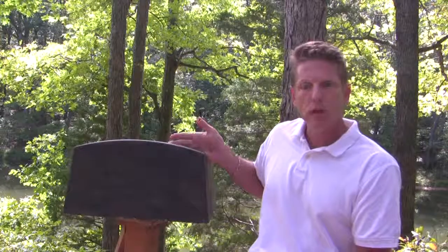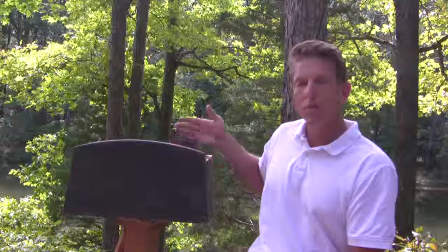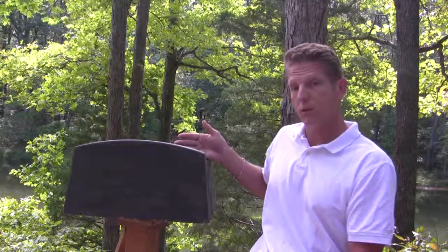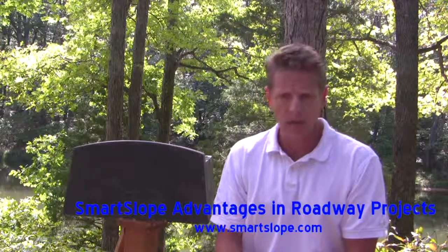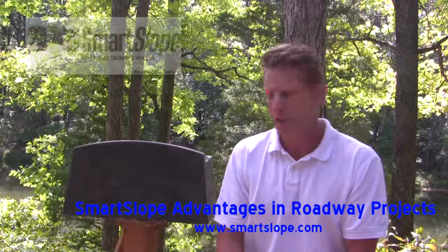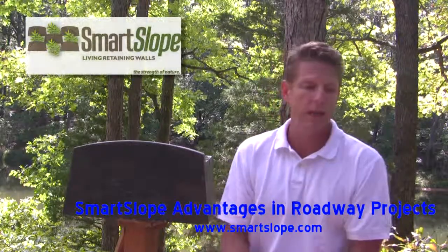SmartSlope also, as a slope system, has quite a bit of setback. Its natural angle is 70 degrees, and then we have preset spacers that enable the contractor to build a very precise 60-degree wall angle or 50-degree wall angle. And what happens here is now we're not really a structure like a wall, and these systems can be looked at differently. In areas where you've got slopes coming down to the roadway or slopes coming off the edge of the roadway, as opposed to the cost and price point of a nearly vertical system like a panel wall or some of these big wet cast systems, you could start to look at SmartSlope in a slope configuration, and the price point difference would be considerable.